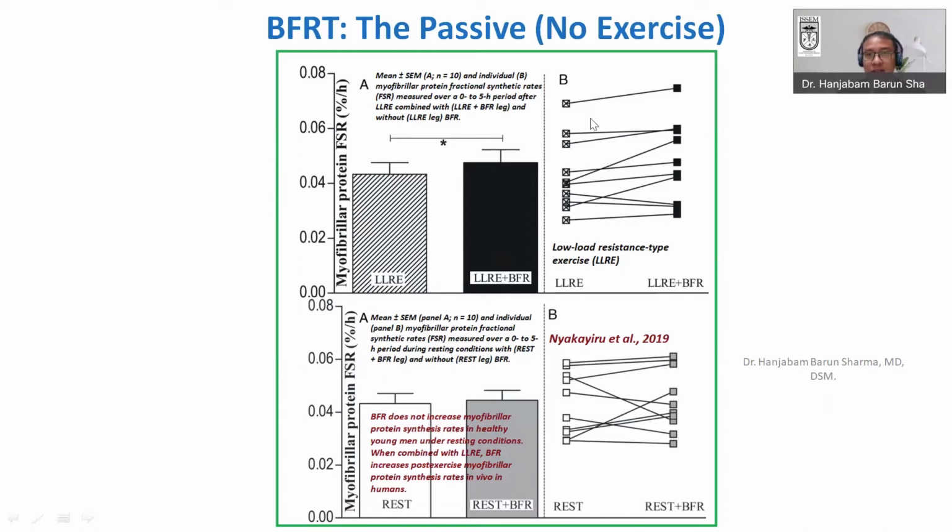And this is the individual data. You can see here in this graph, where on the y-axis we have the myofibrillar protein synthesis, FSR, percentage per hour by age. You can see that this is basically the myofibrillar protein fractional synthetic rate, that is FSR, and this is the individual one, and low load resistance type exercise they have done, and you can see the statistically significant increase in protein synthesis there, where it is not so if no exercise was done.